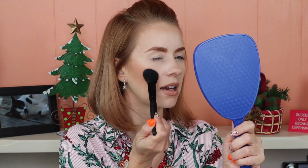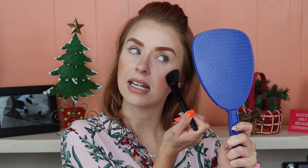What do you guys think? It's the first time I'm trying one of their primer infused blushes. So what do you guys think of this blush? I love the shade. I think it's really pigmented. It was a little bit difficult to blend out, and I don't know if it's necessarily the blush or this brush, since this is a new brush that I am using. But I like the shade of it. And after I blended it and went over it with my makeup sponge, I think it looks pretty good.